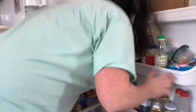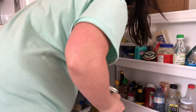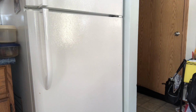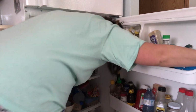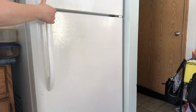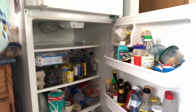All right, way back here I have another jar of homemade pickles, and then I have a jar of store-bought dill pickles. We love our pickles. All right, and then the very last thing on the top shelf is a reused bottle filled with water. That's my daughter's. All right, so the top shelf is completely emptied out.